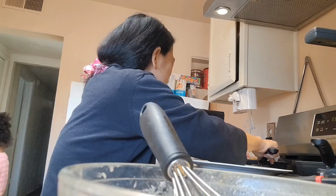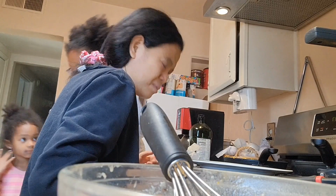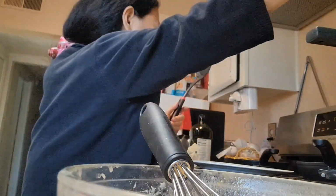Yay, we got strong eggs. That's how Uncle Junior and Aunt Liz cook the strong eggs. But sometimes we need to put tomato. Made the pancakes.